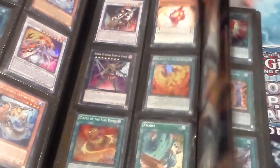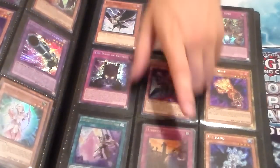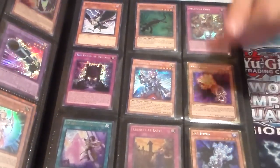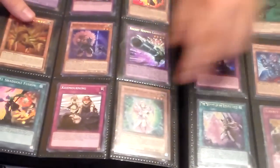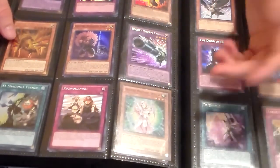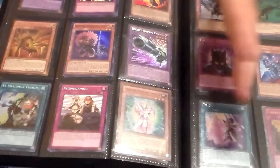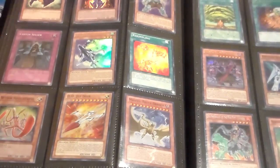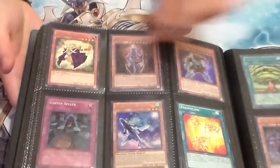That's the weird thing about Star Strike Blast. It could be commons and it costs a lot of money. Liberate at Last, my Fire and Ice Hands, DD Crows, Silent Psychic Witch, my supers I have that I've used forever. Just some other basic stuff. Cosmo Warning. Just basic stuff here. I know this is not a lot of interesting things.